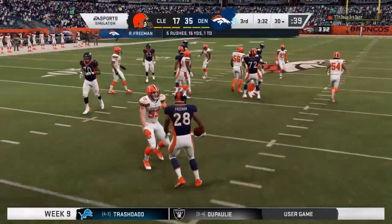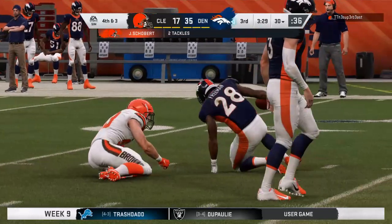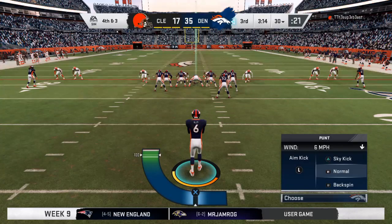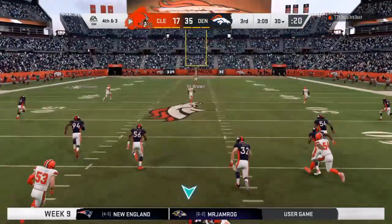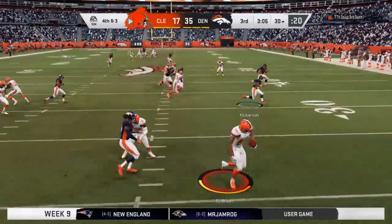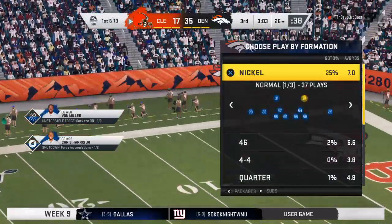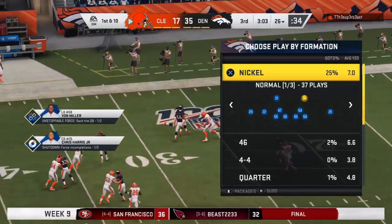He's not going to get there. That won't even be close. It was blown up in the backfield. And a loss of 3 to bring up 4. Here's Ryan Allen now as he'll kick it away for the 2nd time. It'll be a 47-yard punt with a net of 40 following a 7-yard return. And the Browns will take over 1st and 10.